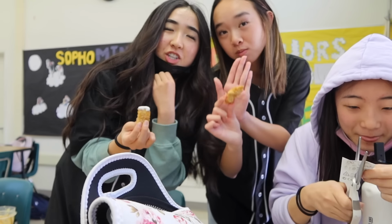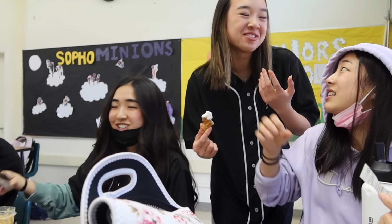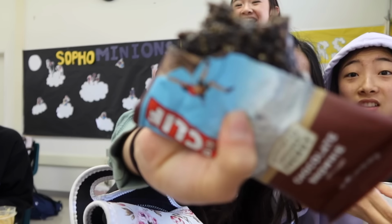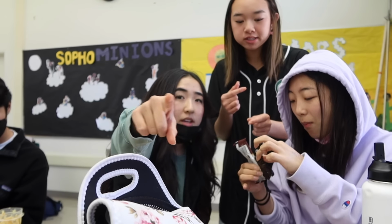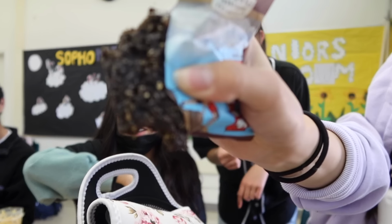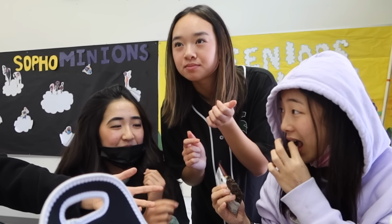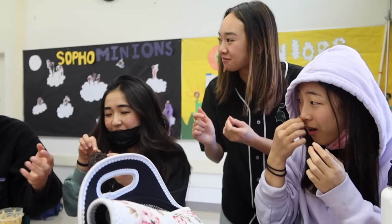Oh, comment your favorite chicken nugget too. I would love to see the ranking. These are popcorn chicken nuggets. They're like McDonald's. That looks good. Can you guys see? It looks like caca. It doesn't taste like caca.